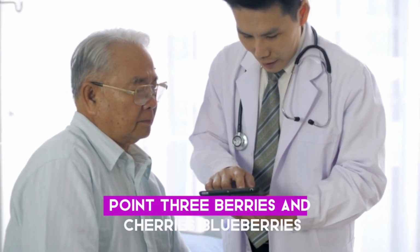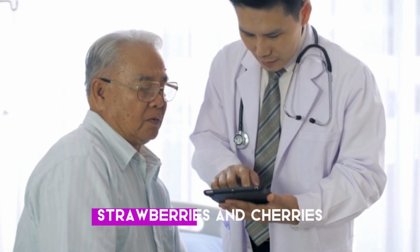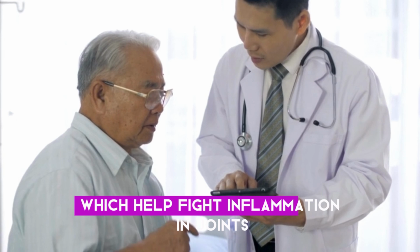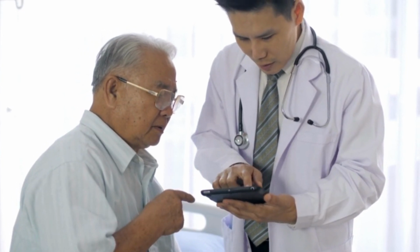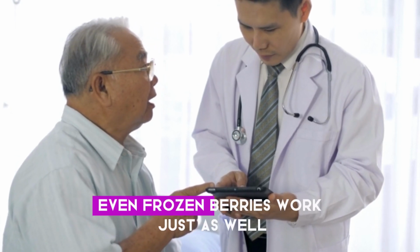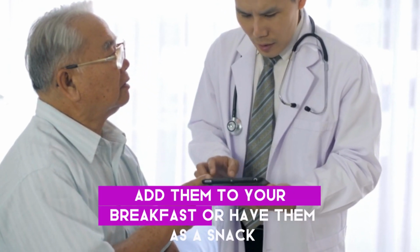Point 3. Berries and cherries. Blueberries, strawberries, and cherries are high in antioxidants and compounds called anthocyanins, which help fight inflammation in joints. Studies have shown that people who eat more berries tend to have lower levels of joint pain. Even frozen berries work just as well. Add them to your breakfast or have them as a snack.